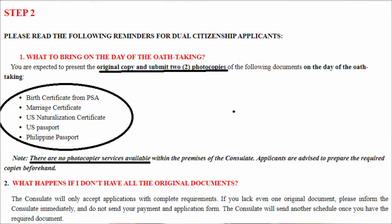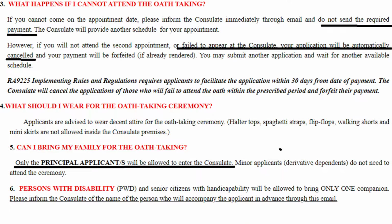The consulate will only accept applications with complete requirements. So if you lack the original documents, please inform the consulate and do not send the payment, which is step 1. If you don't have all the required documents, please don't proceed to step 1, because your appointment will be cancelled and your $50 will be forfeited. So what happens if I cannot attend the oath taking?